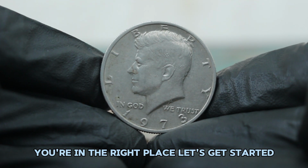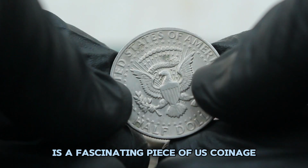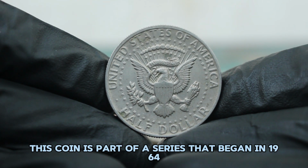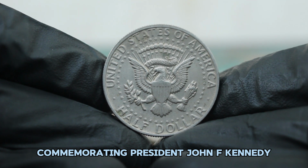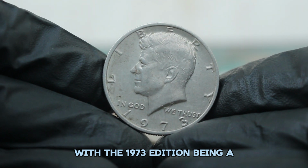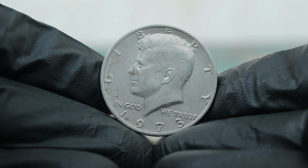Let's get started. The 1973 silver Kennedy half-dollar is a fascinating piece of U.S. coinage. Struck at the Philadelphia Mint, this coin is part of a series that began in 1964, commemorating President John F. Kennedy. The series is known for its silver content, with the 1973 edition being a key year in the transition from 40% silver to clad coins.